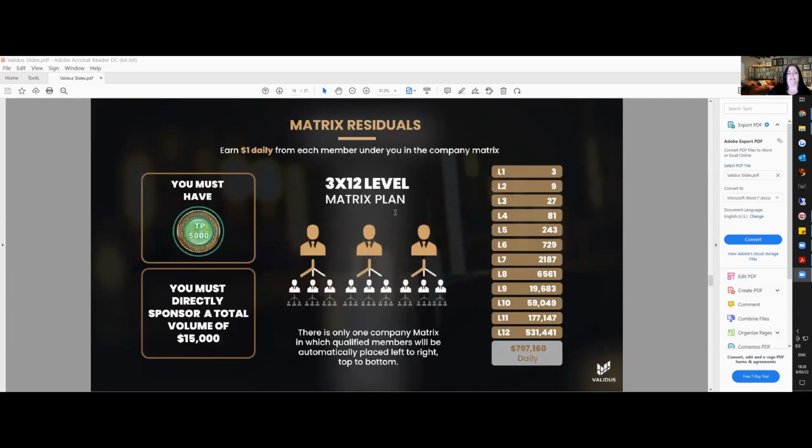The matrix is a 3 by 12 level matrix plan. We have 150,000 people inside of Validus, and we don't have to wait until the next person joins up in our team, in our group. We are talking globally with all of Validus.